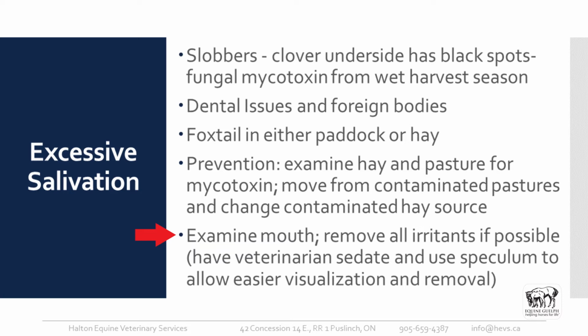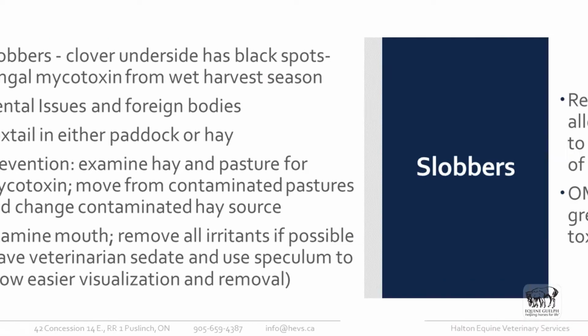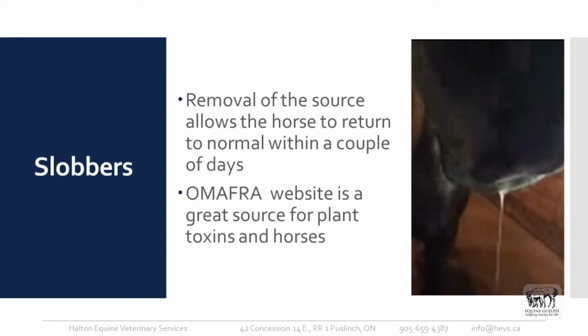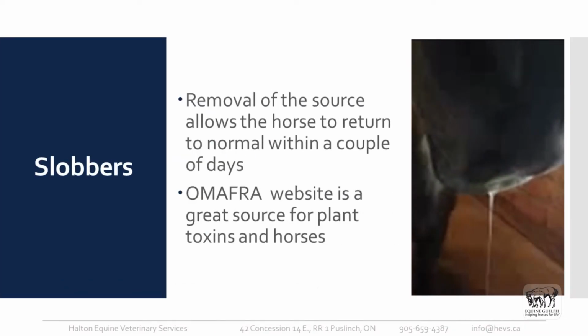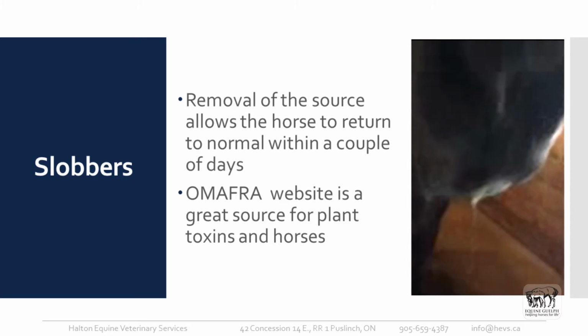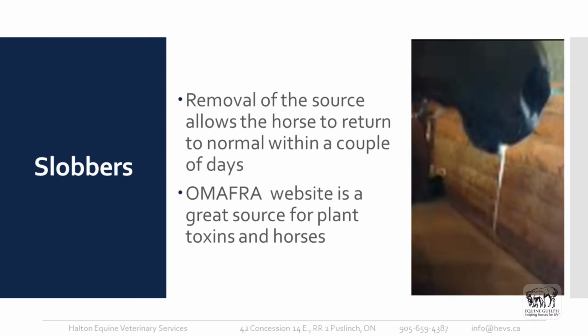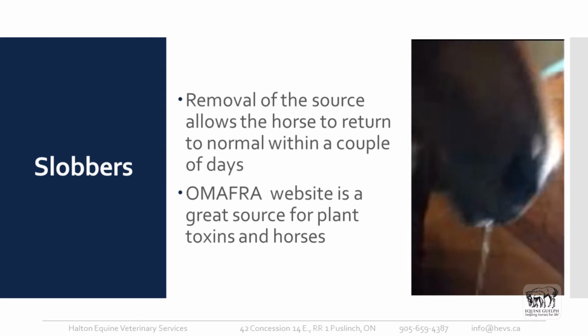Typically it's going to be a lot easier if the horse is sedated and a full mouth speculum is put in, and you can make use of your vet in order to get rid of any foreign bodies that are there. So this is a video showing the horse slobbering, and this one isn't even as bad as some of them. Sometimes you can get them drooling like this, and all of a sudden there is like a waterfall that comes out. And so it can be quite alarming to the client.